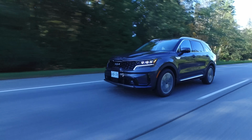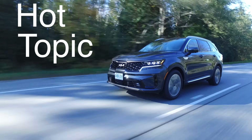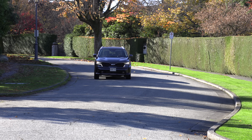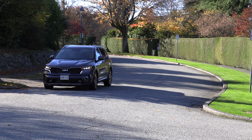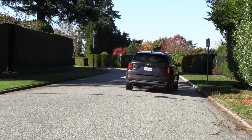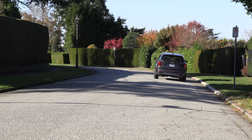But right now, it's time for the hot topic. What's this one, Andrea? I prefer a PHEV over an all-electric. It makes sense for me and no range anxiety. Enough all-electric range for daily use. How does this powertrain feel compared to the RAV4 Prime? Is it as peppy with a regular 6-speed automatic and smaller turbo engine?